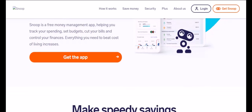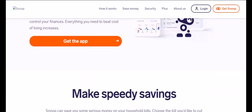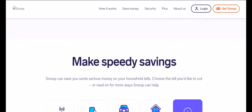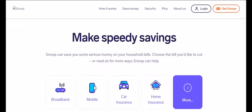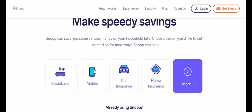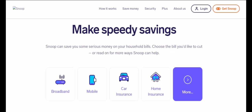But Snoop goes beyond basic budgeting. It uses its financial bloodhound skills to sniff out areas where you might be overspending. Think subscriptions you forgot about, or sneaky bank fees. It can even suggest cheaper deals for your bills, like phone plans or internet providers.